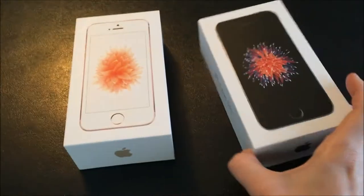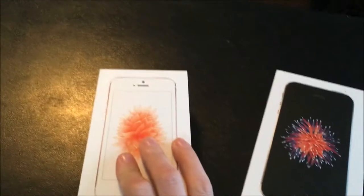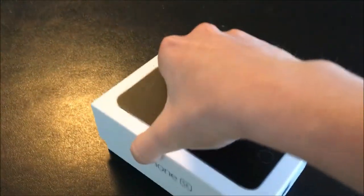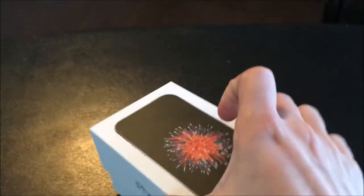And here's the box that comes in, the iPhone SE, as you can see. This one's mine, and this one's Ryan's. I already unboxed mine, so I'll open Ryan's. Here it is. This is the back. 16. We could have got the 32, but they were going to charge us an extra $49 per phone if we upgraded to more gigabytes.